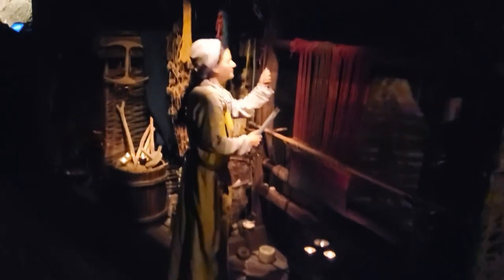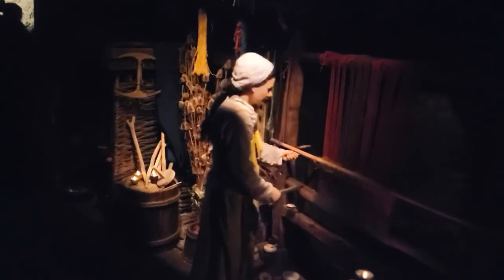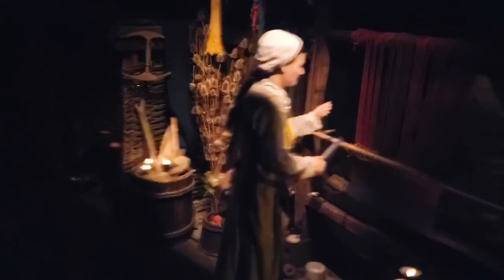In this front room, you can see a woman working at the loom, which was used to weave woolen cloth for clothing and blankets.